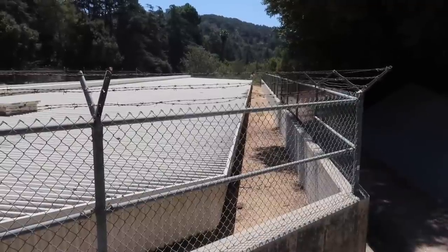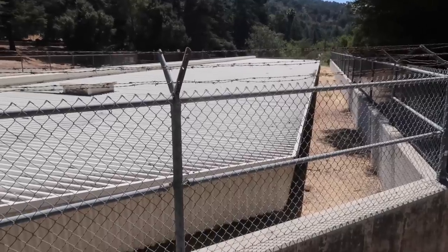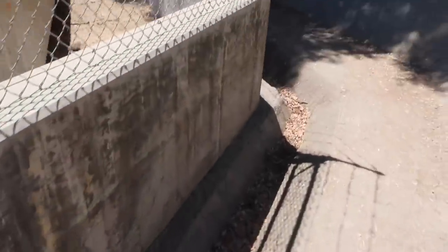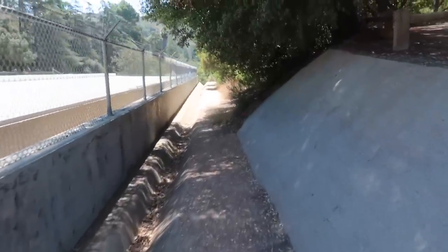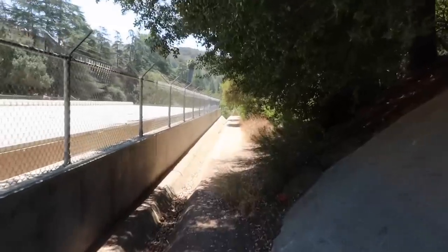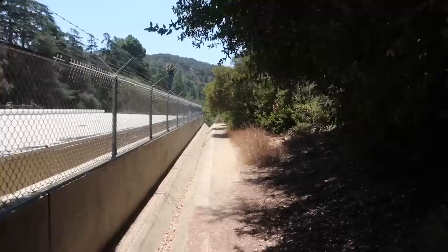Upper Franklin Canyon Reservoir. Listen closely, you can hear some water. Right down there, and go down these steps. Follow this pathway around to something very notable. The intro to every single show, right around this corner.